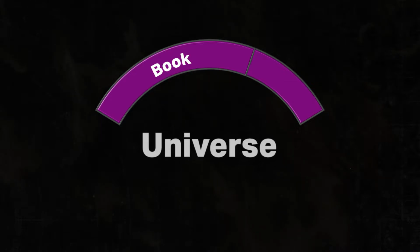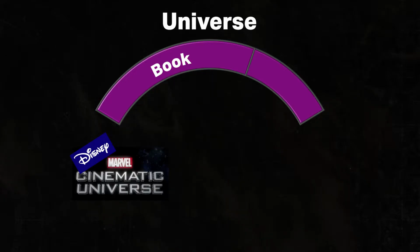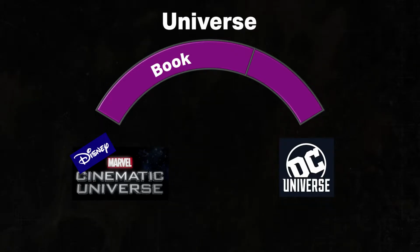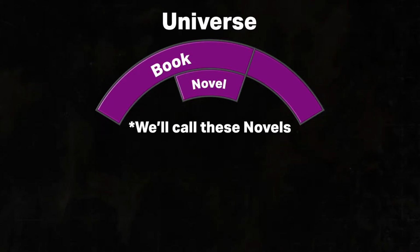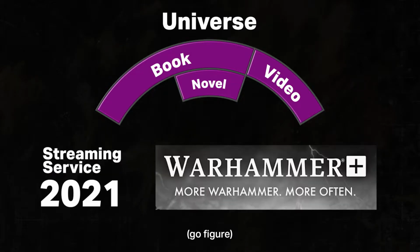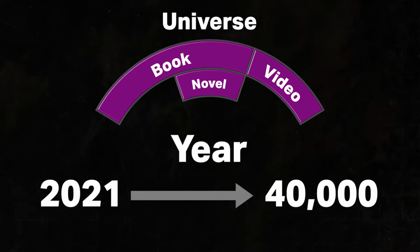Now would be a good time to talk about the books in the third aspect of the hobby, the universe. This is where the story happens, much like how there's a Disney's Marvel Cinematic Universe or a DC universe. The different stories all interconnect and drive into a singular narrative. There are books, a lot of them. Games Workshop started a streaming service in 2021. Go figure. Also, did you know that the 40,000 in the game's name refers to the year? 40,000 years in the future.